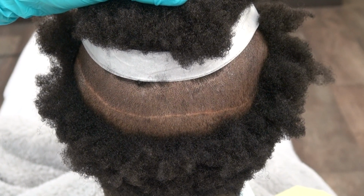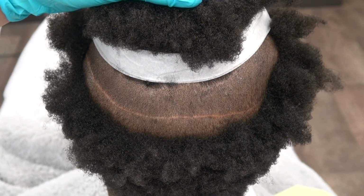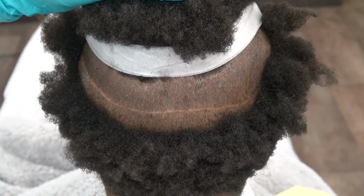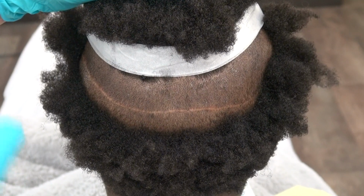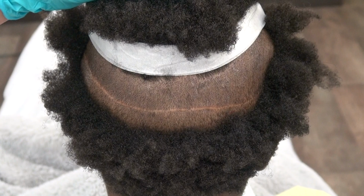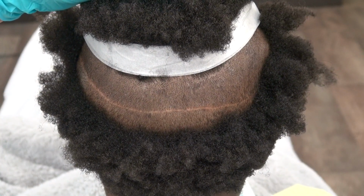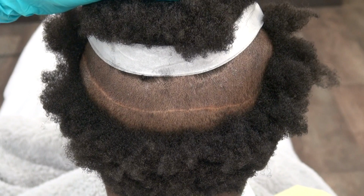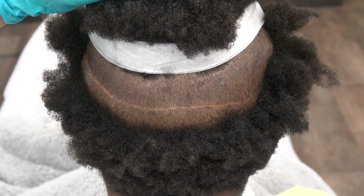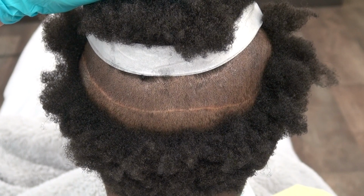and FUT produce scars, but the scars look different. The FUT or the strip scar will leave you a linear scar like this one. This is an example of the FUT or strip scar. The FUE leaves you tiny dots of scar scattered throughout the back like a mosaic pattern and allows you to wear your hair shorter. It's harder to see. Again, both FUE and FUT produce scars. There's always pros and cons for both FUE and FUT.